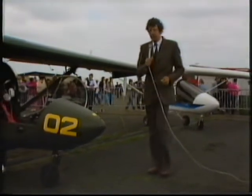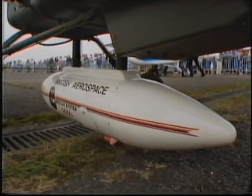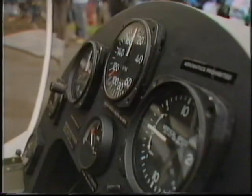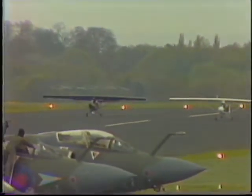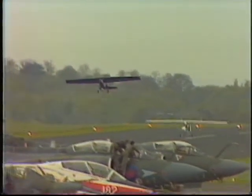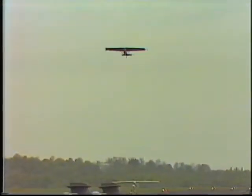And look at this experiment with British Aerospace. The pod underneath this shadow is an infrared detector, and they're experimenting with it now, and it could have a spin-off for military applications in the future. The irony, of course, is that the aircraft on its own costs around £11,000, and the surveillance pod underneath costs a staggering £100,000. From the sublime to the ridiculous.